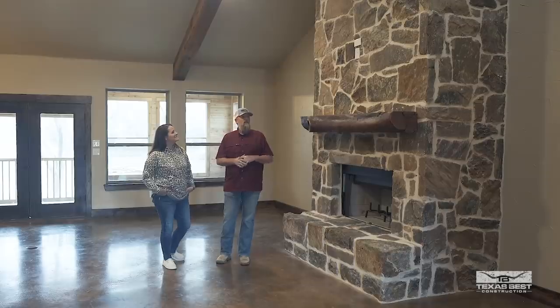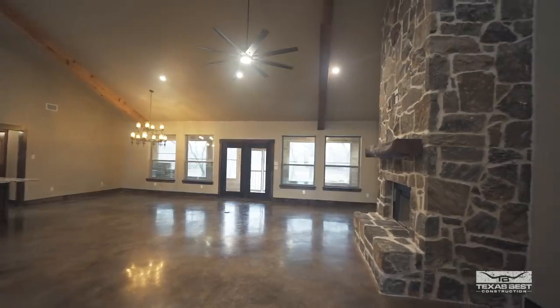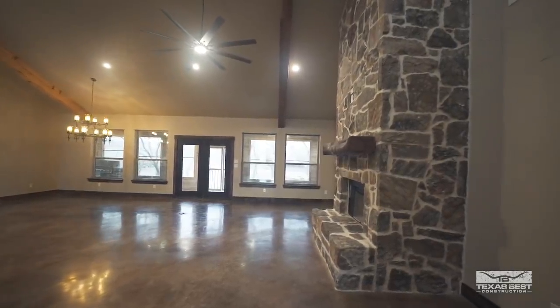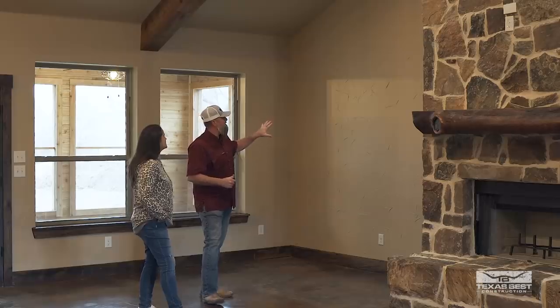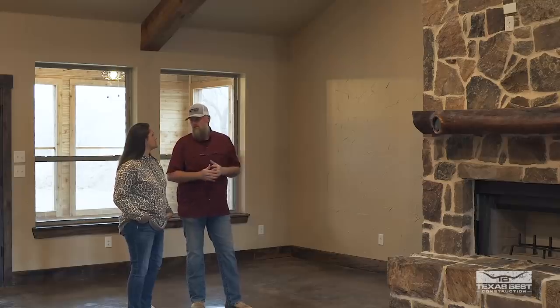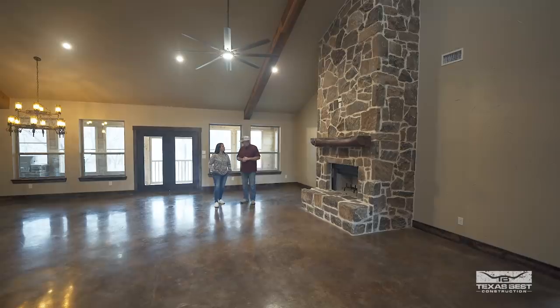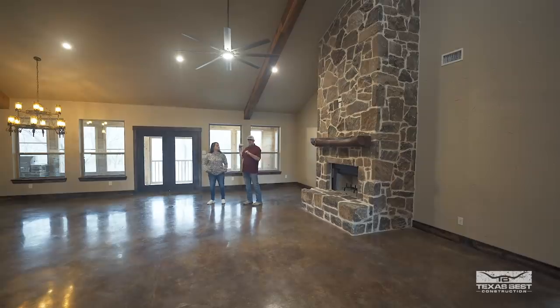Moving right along, you can see we do have this open ceiling. A couple of things to talk about in this space: we did a hand troweled texture. The client wanted that on all the walls. We also have stained concrete. It was a walnut stain. Walnut stained concrete. We have these big open windows looking back onto the back porch, which we'll be showing you guys in just a little bit. So that's kind of the space.